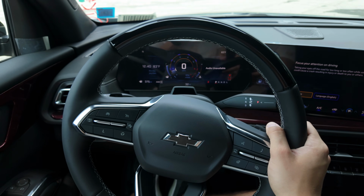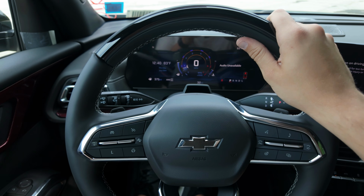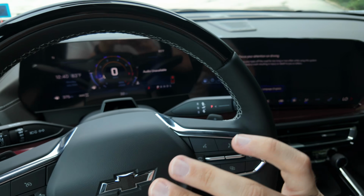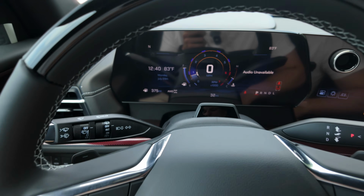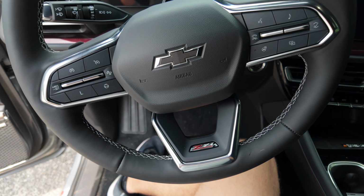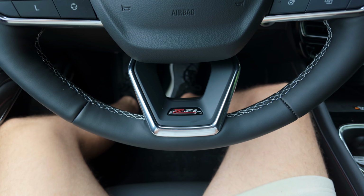So guys, we are now inside of the new Traverse, and like I just said, excellent job, Chevy. They have really been on top of their game for the interiors lately. Obviously, it's about time. They were very behind, to say the least. But starting off, when you're sitting down inside of here, you are greeted with this beautiful leather wrapped steering wheel, black Chevy bow tie on here, and on the lower area, of course, your Z71 badge.